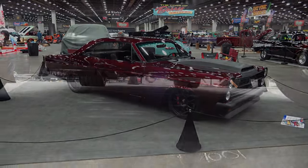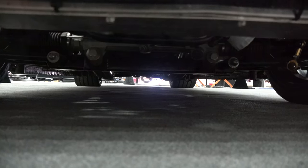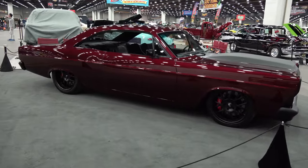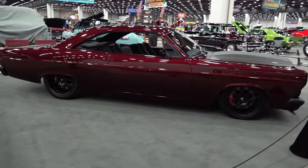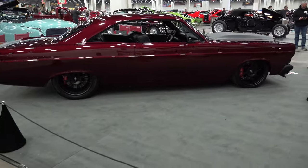I wouldn't change a thing about this one. I'm just a fan. Front to back, top to bottom. Color choice, wheel choice, drive line, you name it. I am a fan.